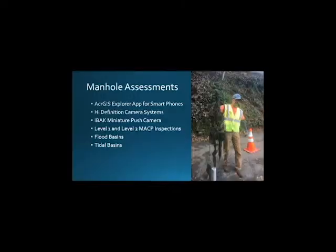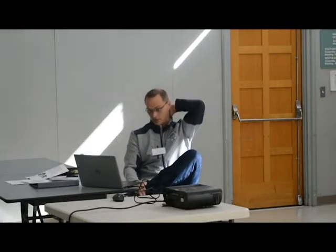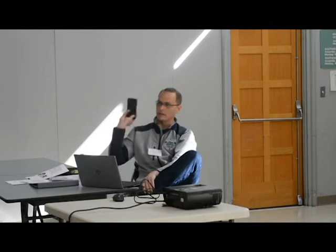So, manhole assessments. We didn't know where most of our manholes were. Well, how do you go clean pipe? The guys were jumping over fences, going into 4 different properties. Nothing was in the right area. What someone did, I think, was use Google Earth and say, oh, that looks like a manhole, which was over there 10 years ago. So now we have the ArcGIS App Explorer. All our manhole inspections are done on a phone.